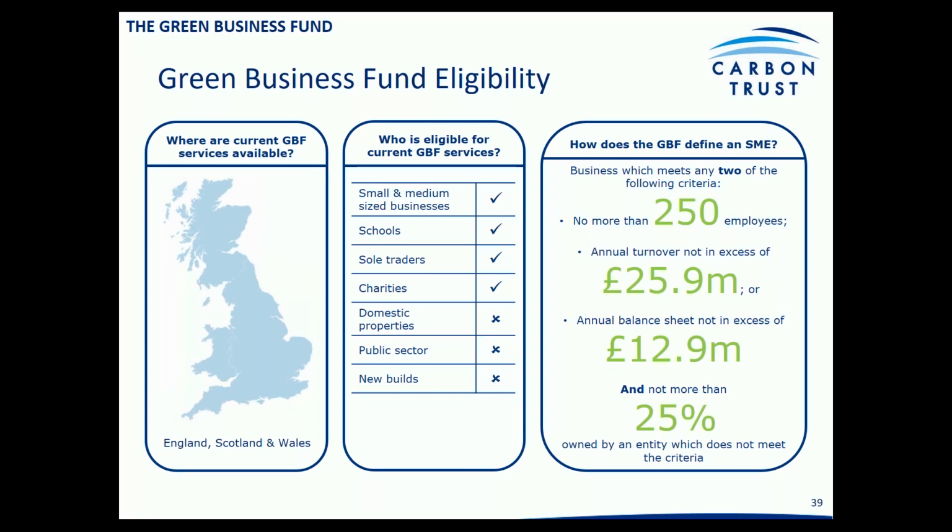where the GBF services are available: England, Scotland and Wales. Who's eligible for the GBF services? SMEs, schools, sole traders and charities. Domestic properties, public sector and new builds aren't. And you can see here the exact criteria by which the Green Business Fund defines an SME, so it's worth checking those before looking to apply. We can assist with refurbishments, but only for the energy saving elements of the project. So that's also something worth bearing in mind.